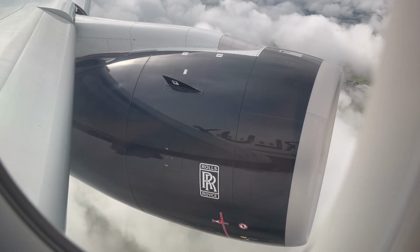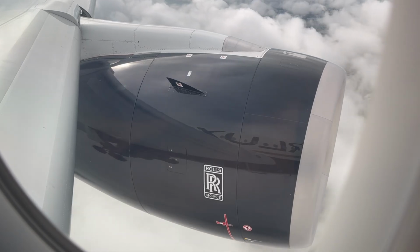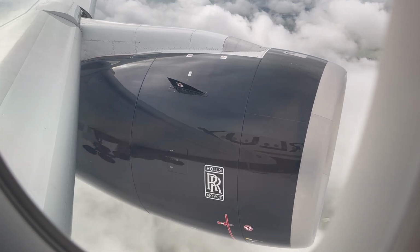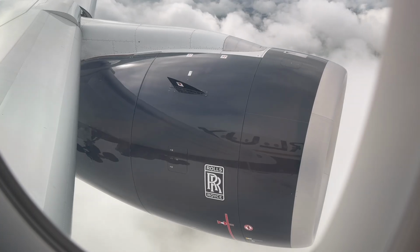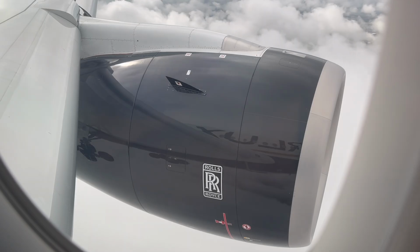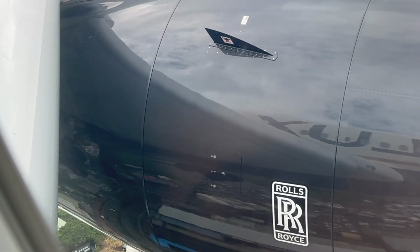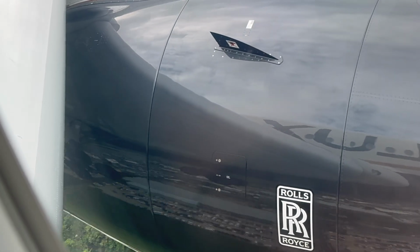Now this is pretty cool. If you look in the reflection of the engine, you can see the landing gear dropping down, preparing for our arrival at Taipei Airport in Taipei, Taiwan. I thought that was kind of cool. Brand new airplane, clean enough paint to have a reflection such as that. And as an av geek, I really enjoy things like that.